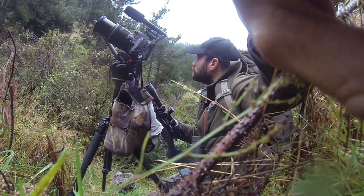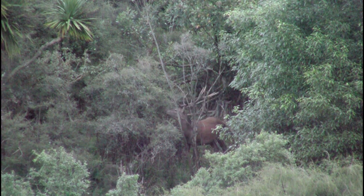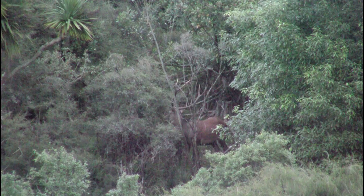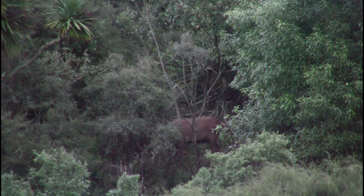Pretty nice deer. Really long beams. 5x5. So he wasn't crowned out, but he looked like a decent 5x5 elk is kind of his configuration. I just know that there's gonna be bigger ones in here. We've got a little bit more time, so I think I'm just gonna have to hold out. Just one little pocket in the trees. I could see him, and now I don't see him at all. A fallow deer just walked out behind me while I was filming the stag.